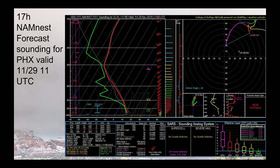But let's take a look. Take a look at the photograph. It's really got strong shear. 51 knots of 0 to 1 kilometer shear in the lowest 0 to 1 kilometer, and 60 knots in the 0 to 3, and up to 75 to 76 knots through the lowest 6 kilometers.